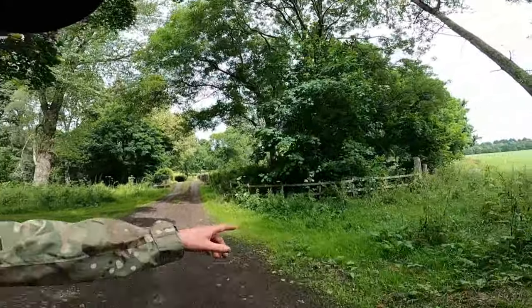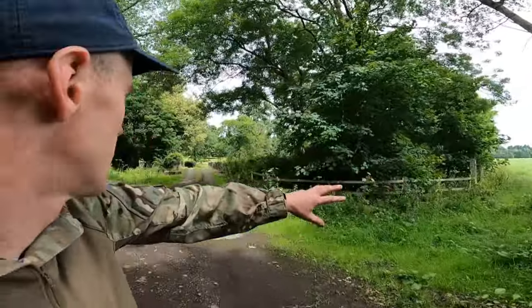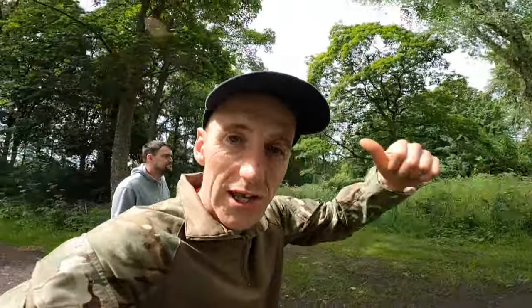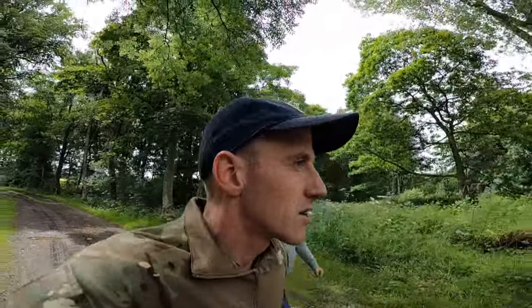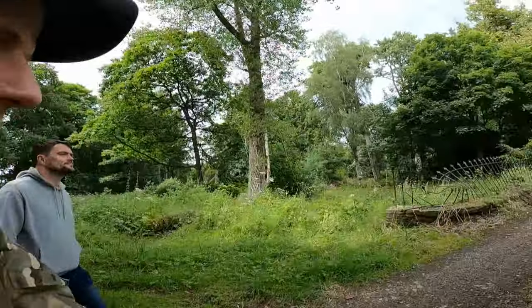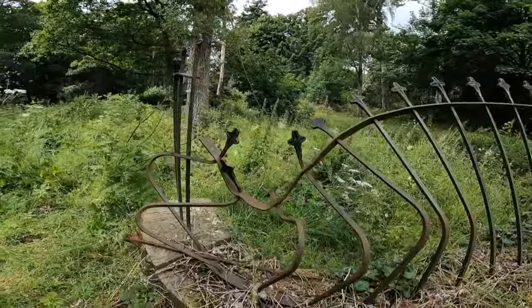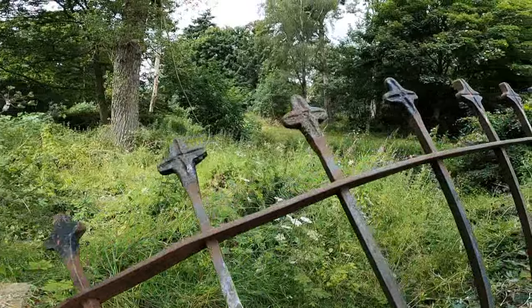Look at this, folks, these big stone gate posts into that field, and then here's one of the oldest bridges that we'll probably see today. This is one of the original bridges, unlike the one we saw a minute ago, which had been modernised. You get an idea of the detail of what they did back at that time. See how it's been crushed by a tree?